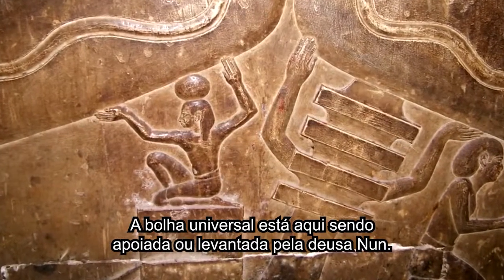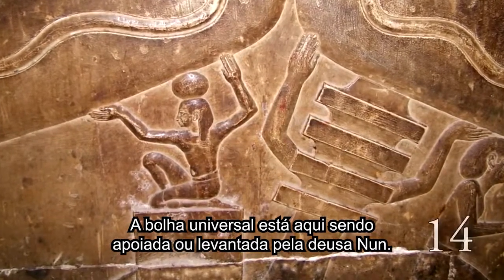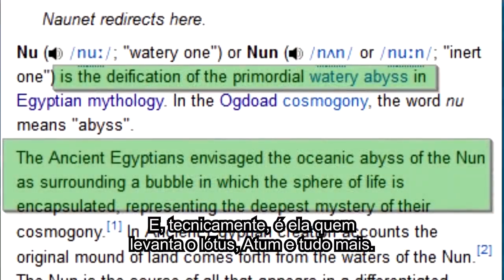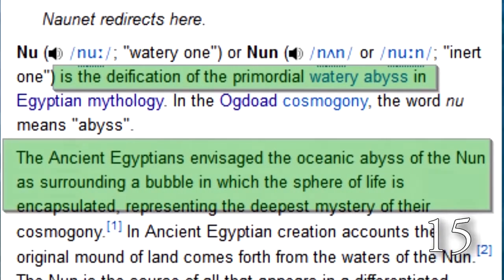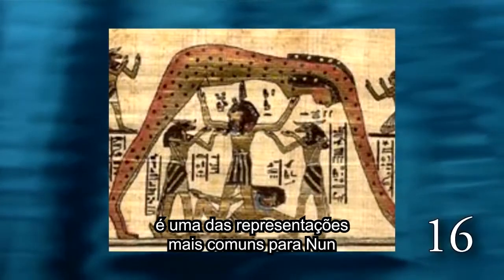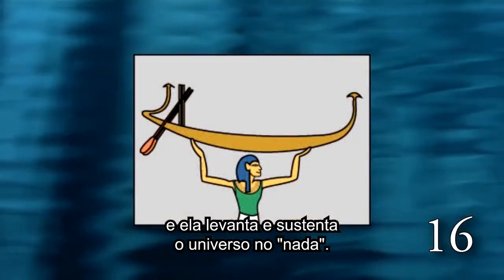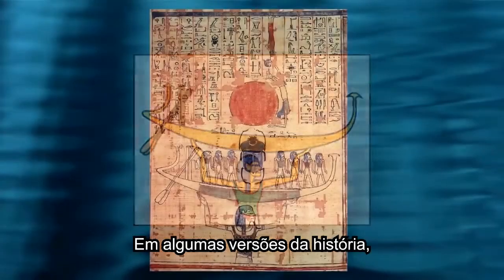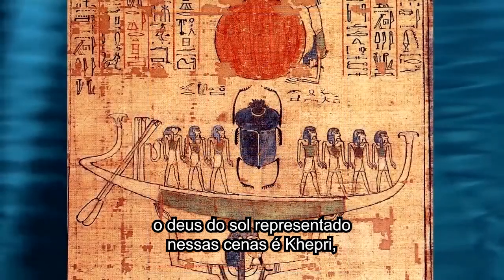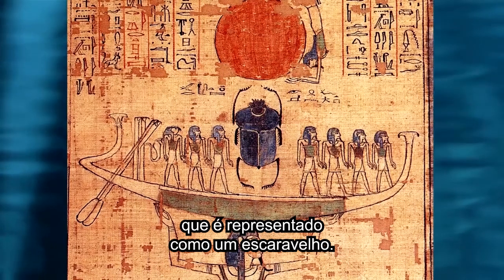The universal bubble is here being supported or raised up by the goddess Nun. Nun is the primordial waters, and technically it is she that raises up the lotus, Atum, and everything else. This pose of outstretched hands is one of the more common motifs for Nun, and she raises and supports the universe from nothingness. In some versions of this story, the sun god represented in these scenes is Khepri, who is represented as a scarab beetle.